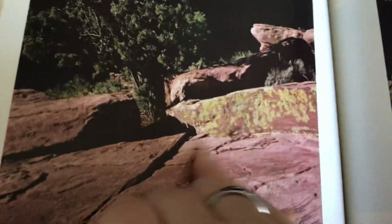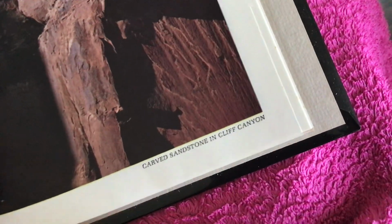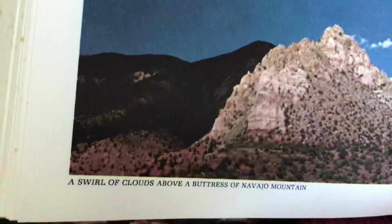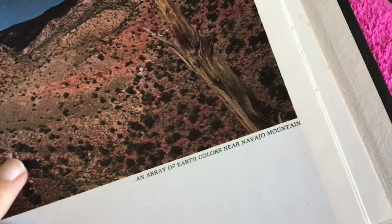Juniper in a cleft of rock. A stone pinnacle falling into ruin. Dead timber at the edge of a canyon. Carved sandstone in a canyon cliff. A tracery of junipers against a canyon wall. A swirl of clouds above a buttress of Navajo Mountain. There's Navajo Mountain. An array of earth colors near Navajo Mountain.